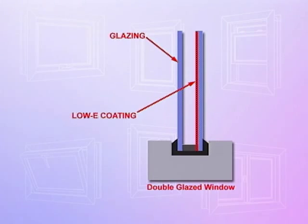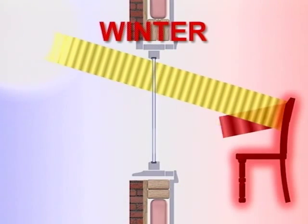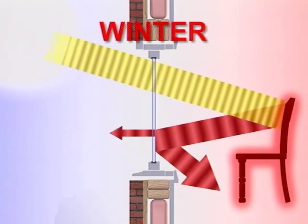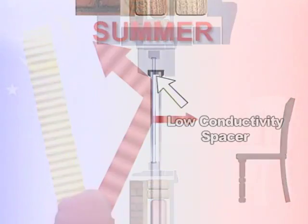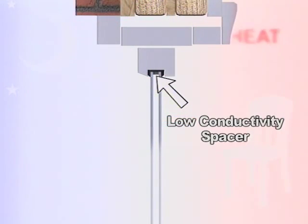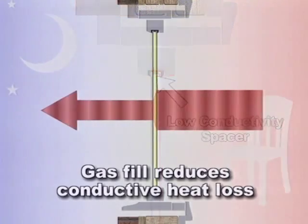Low emissivity or low E glass is a must, especially for double glazed products. This invisible coating helps to keep heat inside during the winter and outside during the summer. Spacer bars in the sealed unit should resist conducting heat. Ideally, they should be made from a non-metallic or warm edge material or of metal with a non-metal thermal break to reduce heat loss and the possibility of condensation.